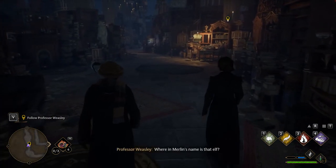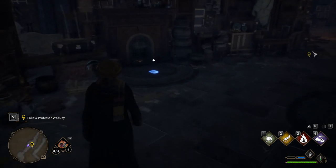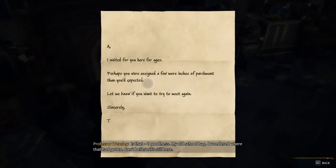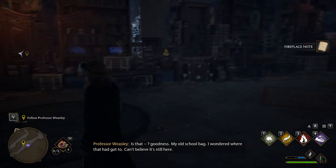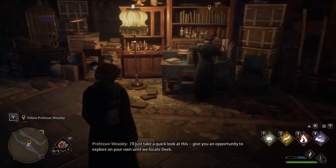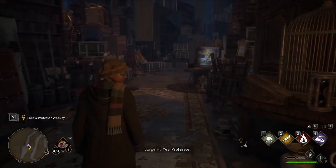Where in Merlin's name is that elf? Revelio. Is that... goodness! My old school bag. I wondered where that had got to. I can't believe it's still here. I'll just take a quick look at this. Give you an opportunity to explore on your own until we locate Deke. Yes, Professor.